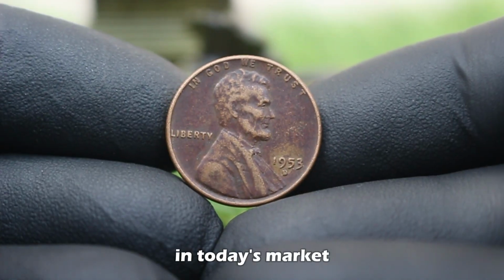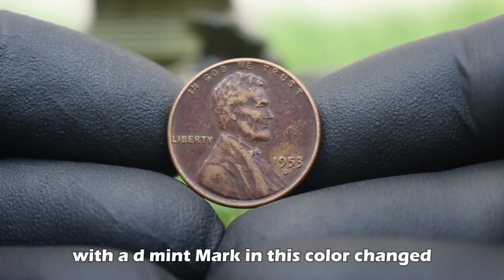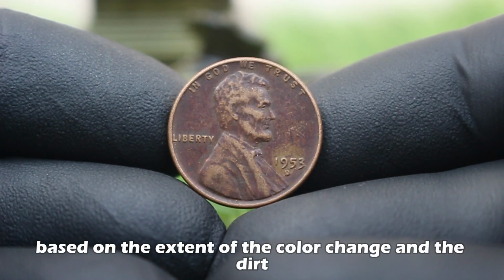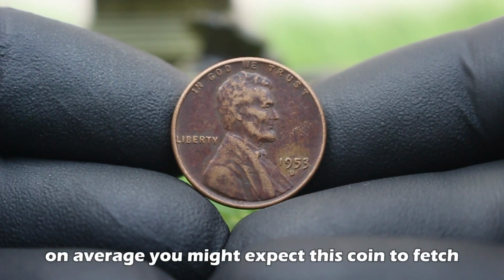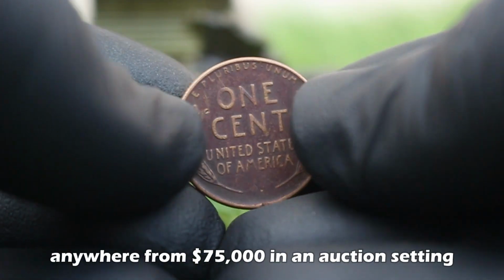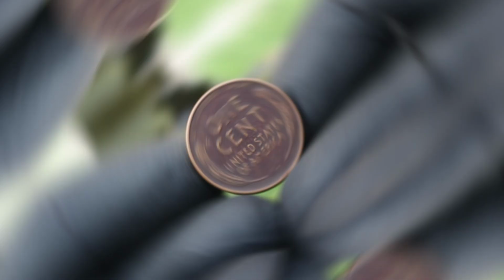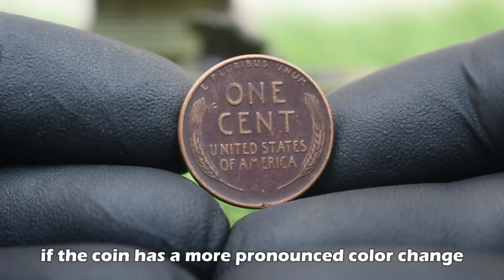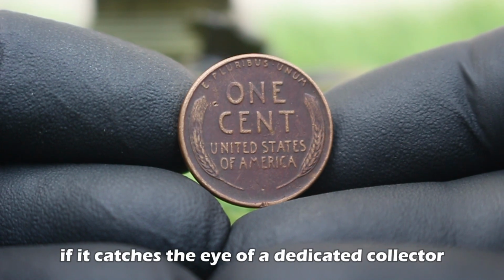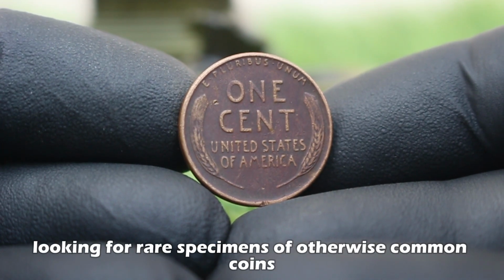In today's market, the value of a 1953 Lincoln Wheat penny with a D-Mint mark in this color-changed, dirty condition can vary widely based on the extent of the color change and the dirt. On average, you might expect this coin to fetch anywhere from $75,000 in an auction setting, depending on its rarity and specific appearance. If the coin has a more pronounced color change, it could go for even more, especially if it catches the eye of a dedicated collector looking for rare specimens of otherwise common coins.